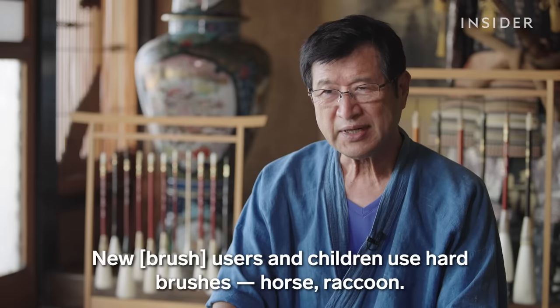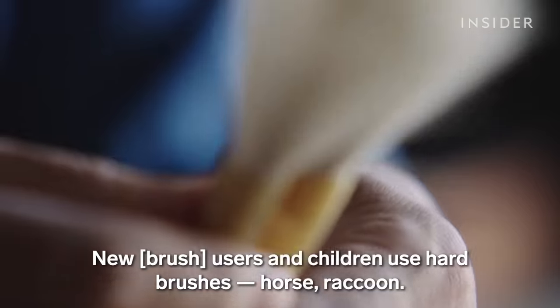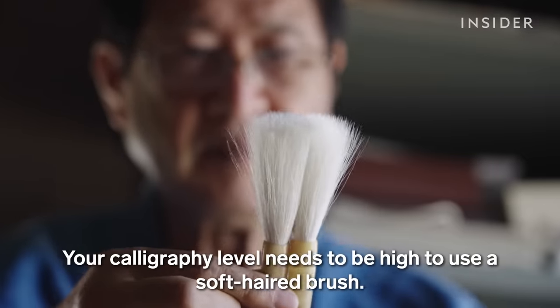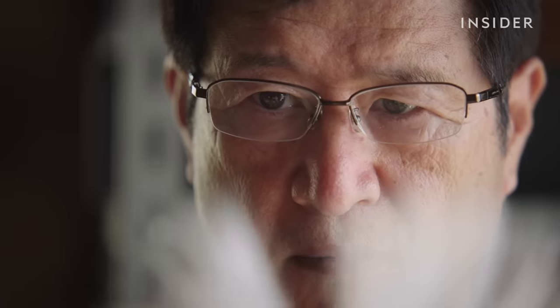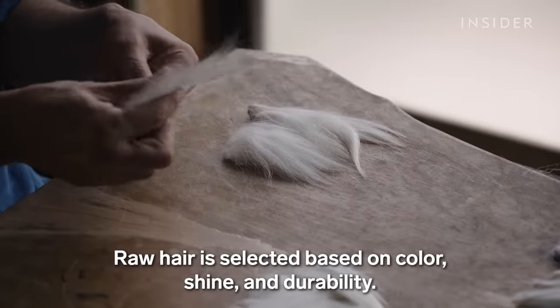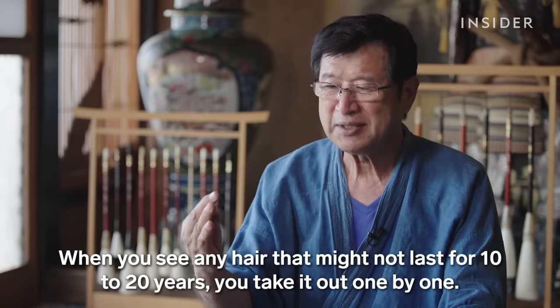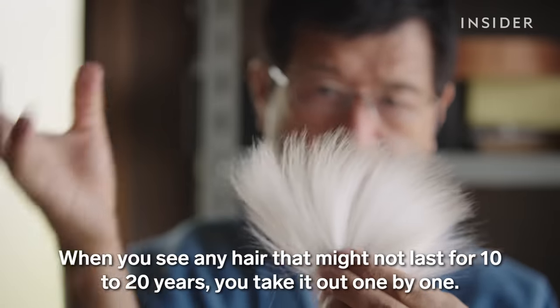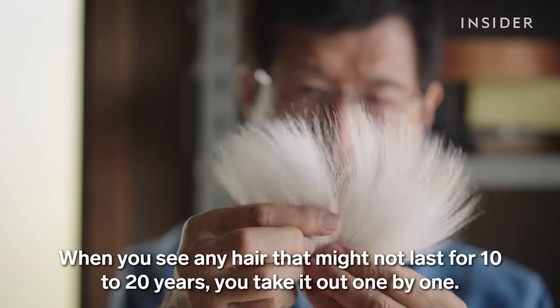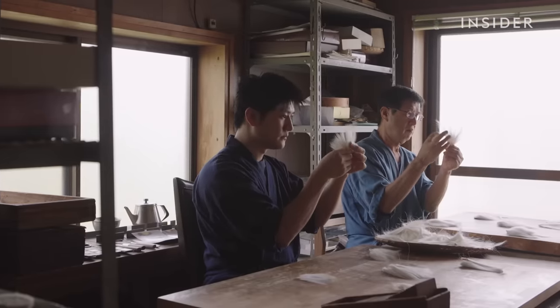Selecting high quality hair is done entirely by eye, and it's one of the hardest skills for a new brushmaker to learn. But this long process is just beginning.